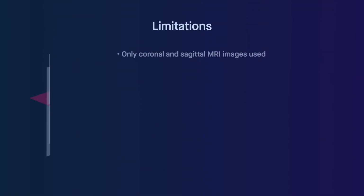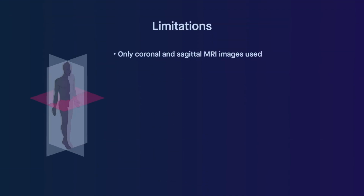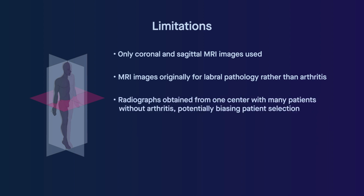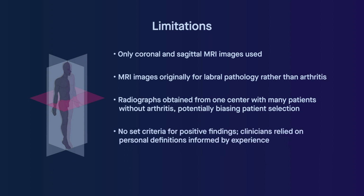Notably, only coronal and sagittal MRI images were used, not the whole scan, and the MRI images were originally obtained to assess labral pathology rather than arthritis. In addition, the radiographs were obtained from a single center that typically sees a high volume of patients without arthritis, which could have biased the patient selection. Furthermore, there were no set criteria for positive arthritic findings. Instead, the clinicians relied on their own definitions informed by experience.